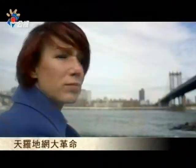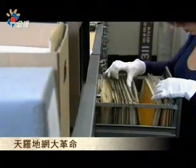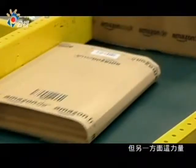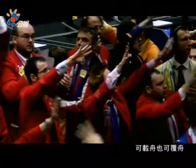I think one of the greatest paradoxes of the web is that on the one hand, we applaud it for giving us all a voice and for giving us tremendous power. But on the other hand, this power can be used for good or for ill.